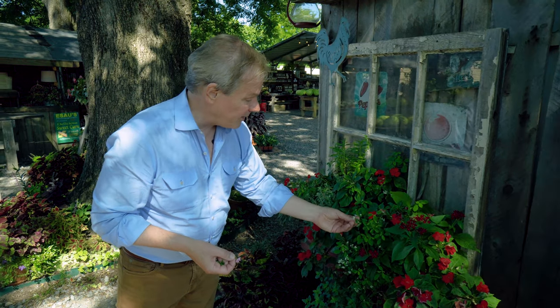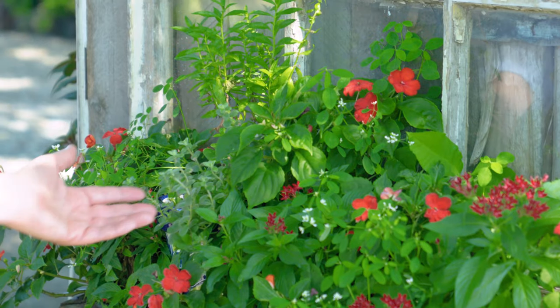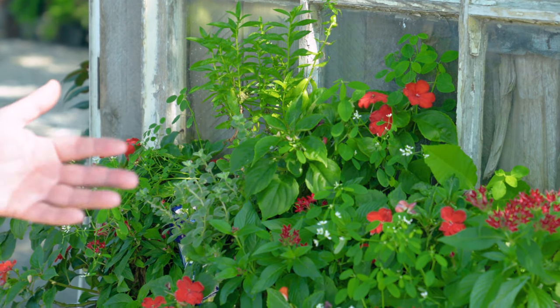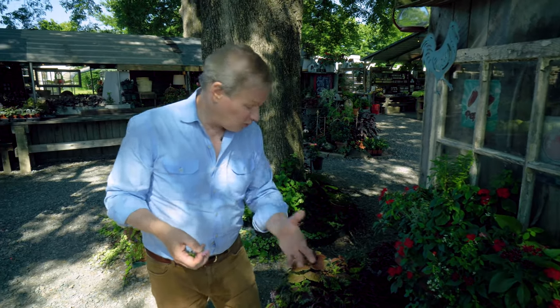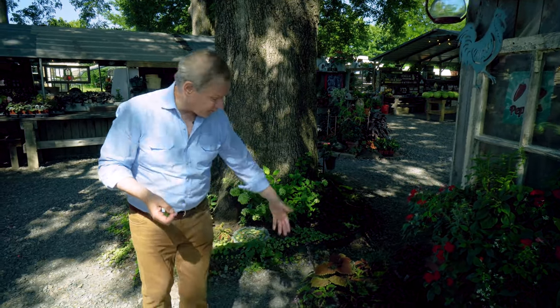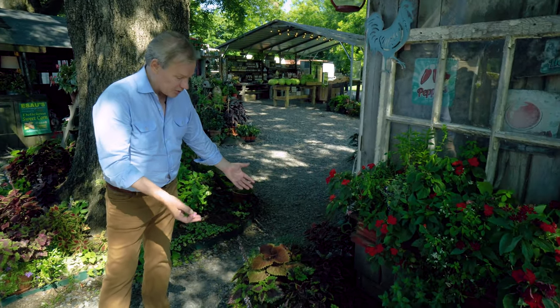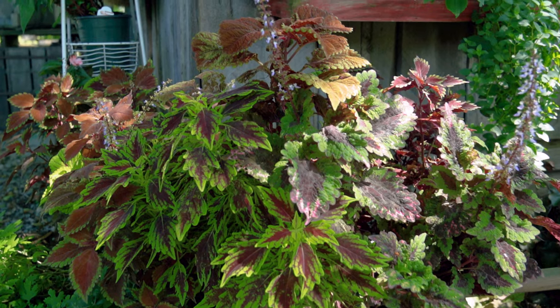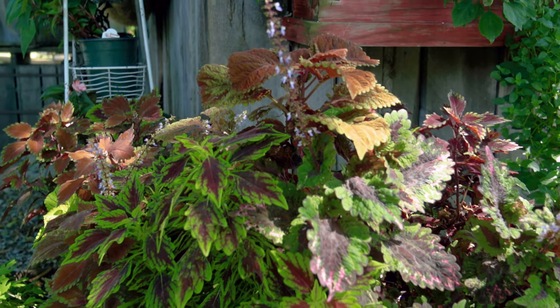Here's a little euphorbia that's blooming in here with it. And then some herbs in the way of oregano. And I just love the way that they've just taken a very relaxed approach and grouped things together. Look at this drift of coleus here. Just a mixture of them makes a beautiful, shady tapestry, really a tapestry of texture and color that I think is really quite exceptional.